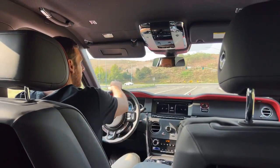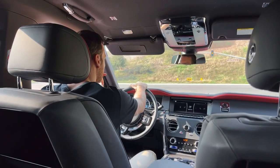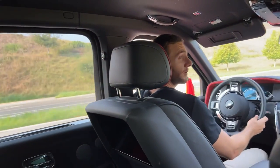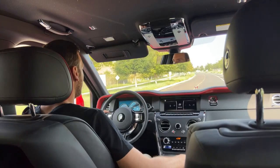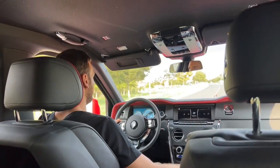I'll just assume you guys are asking about how the ride quality is, and I'll tell you what, it's crazy good. For an SUV, this is silky smooth, and Patrick already said it, it's so quiet in here.